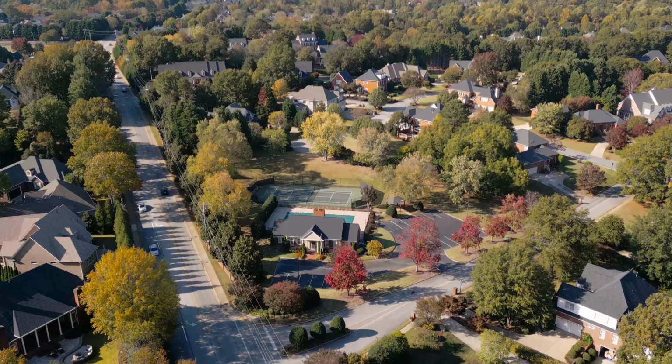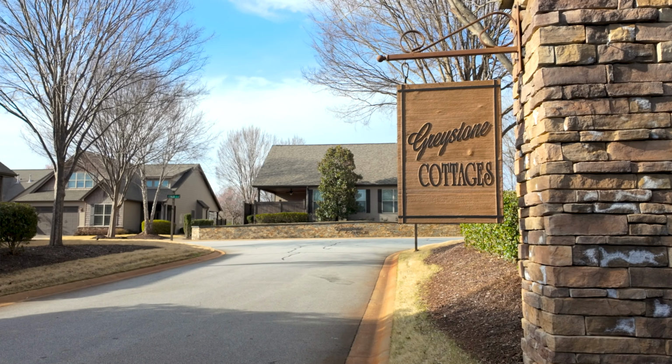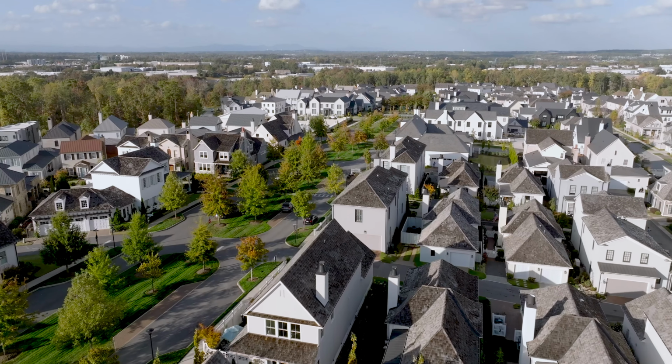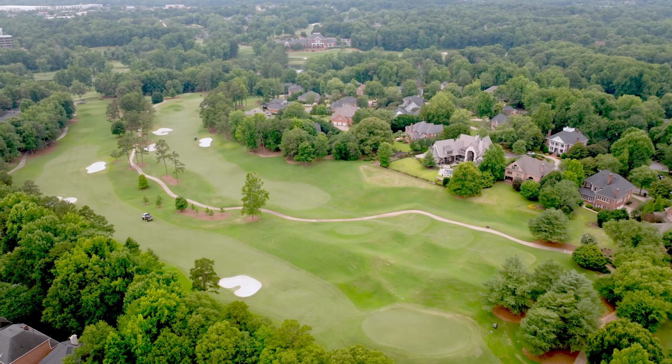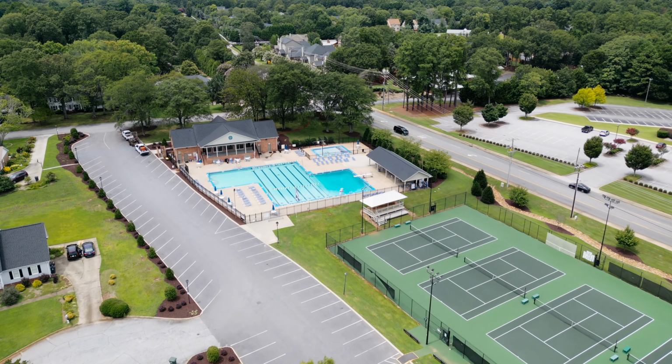Now, popular communities on the east side of town and in the Five Forks area would be Barrington Park, cottage style communities like Pine Creek Cottages, Greystone Cottages, and Ridgestone Cottages. And you also have communities like Hartness, which we've mentioned on the channel before, Thornblade, which we've mentioned on the channel before, and the ever popular Sugar Creek.